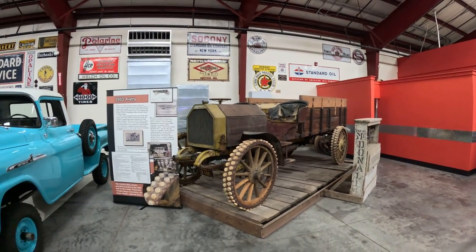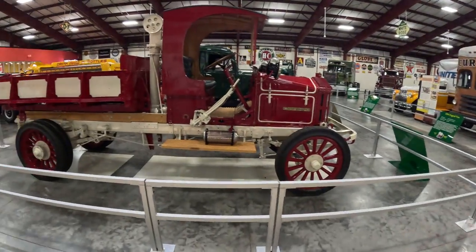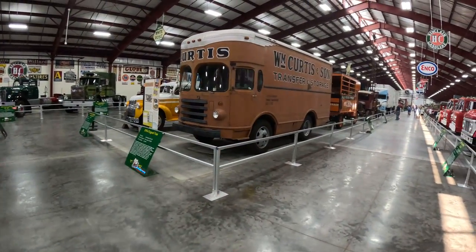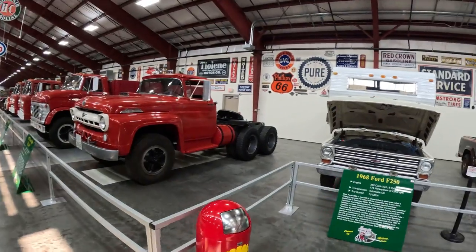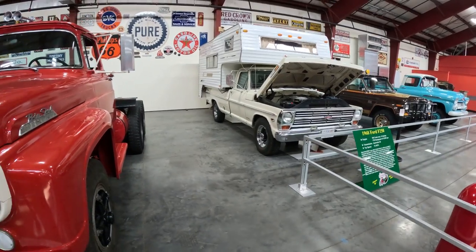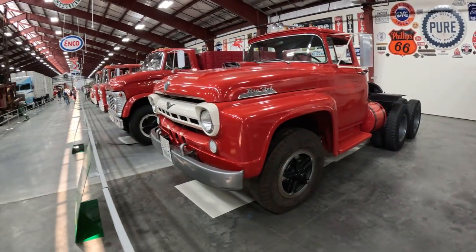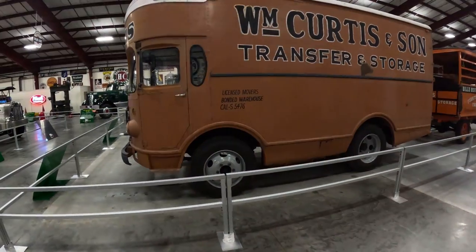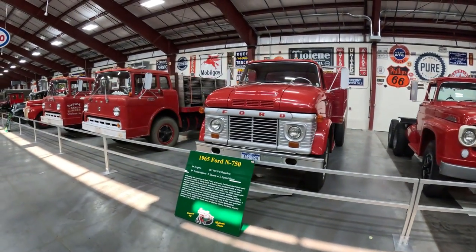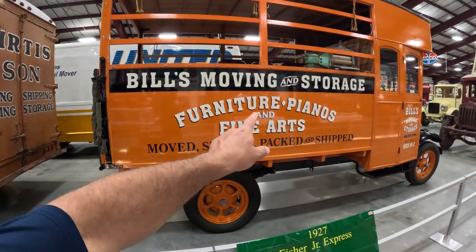It wasn't like last time, they got all the stuff up now. There's one of those Ford Camper Editions. That is a 250, yes. Big job. Ford T800. Cool truck. Furniture, pianos, and fine arts.